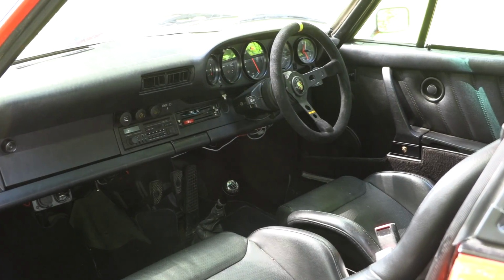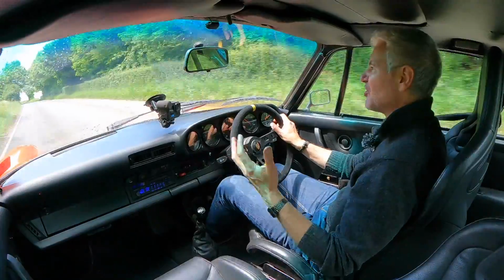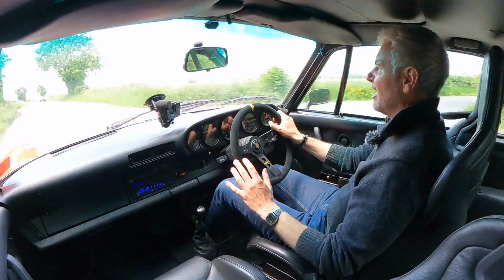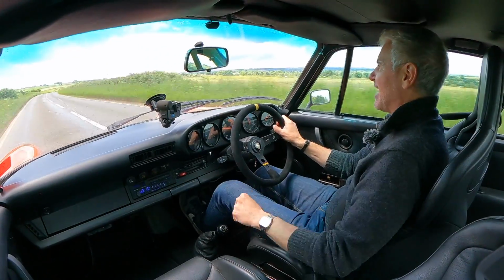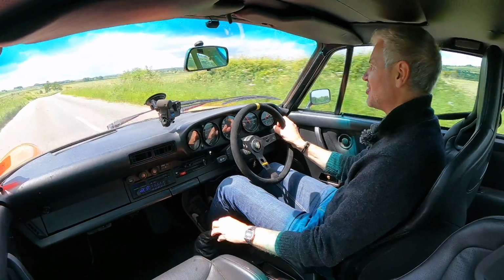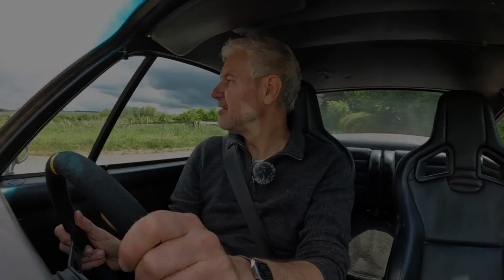But having said that, because the engine is so 964, and like my old 964, puts out about 290 horsepower, I think, in this state of tune, every time I reach forward to change gear, I feel like it should be that shorter, stubby 964 gear change, and instead you get the smoother, longer 915 change. But I really like it.